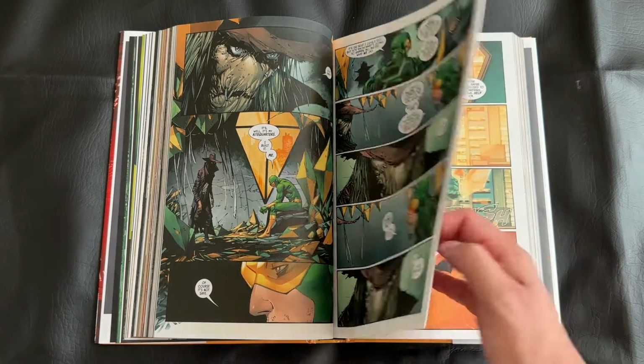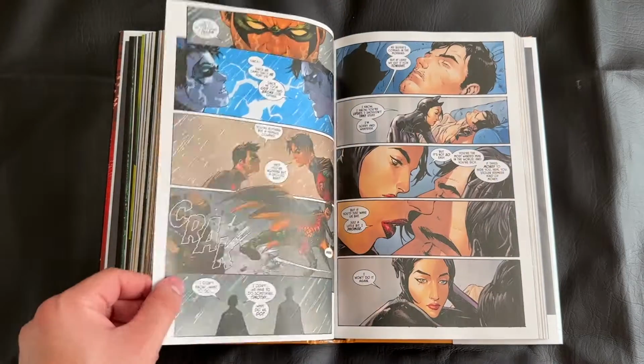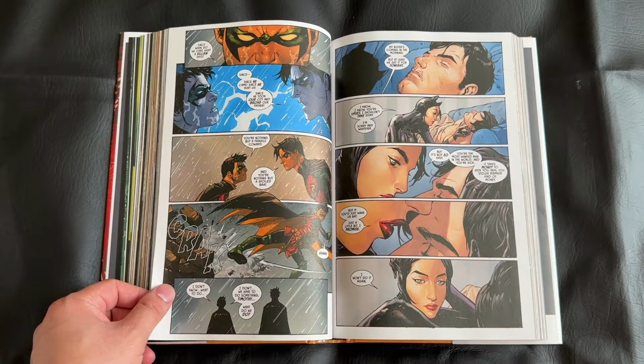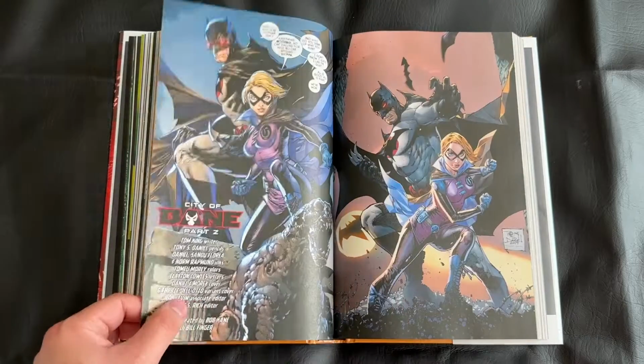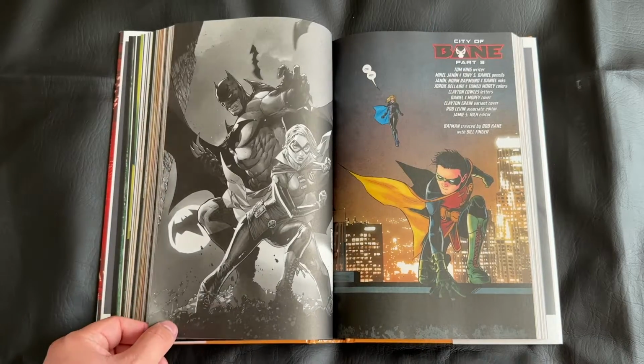Going into the City of Bane story arc, Bane has kind of taken over the city, turned it into a police state. We have Flashpoint Batman as the evil reigning protector of Gotham that's now under Bane's control.